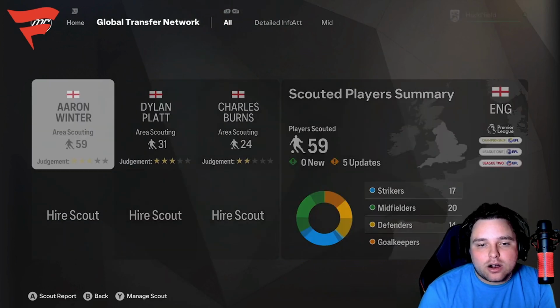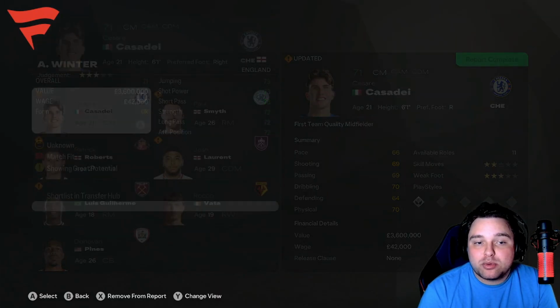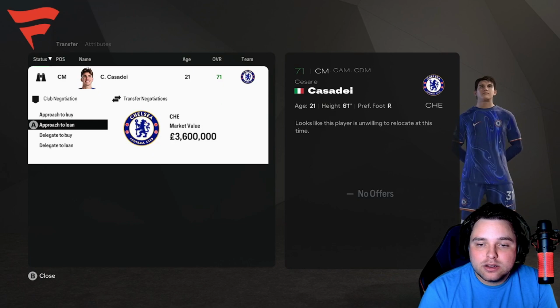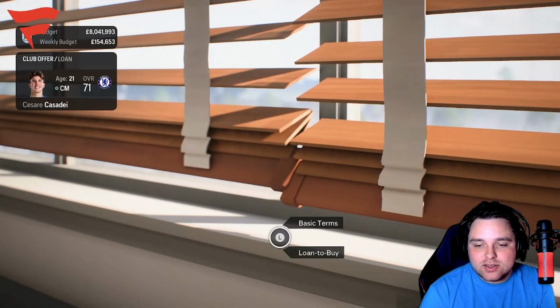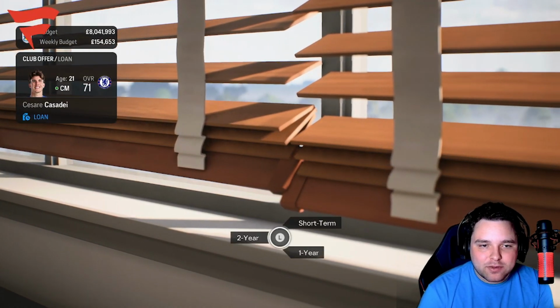It does look like there are a couple players that are fully detailed. And, man, this Kaseri, we're going to just call him Kaseri. I'm wondering if we could maybe bring this guy in on loan. Ooh, we could bring him in on loan. This could be very nice. Let's just go basic terms. We can always try to buy him afterwards.